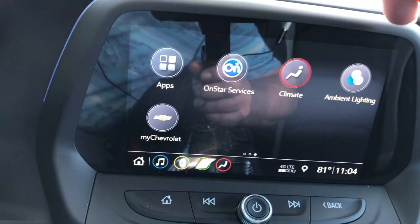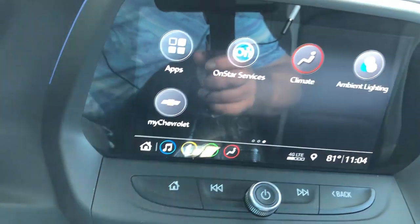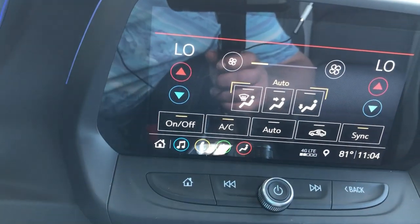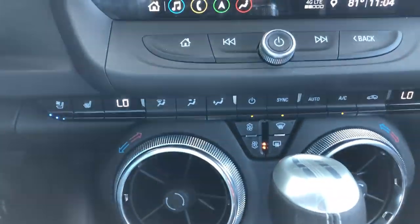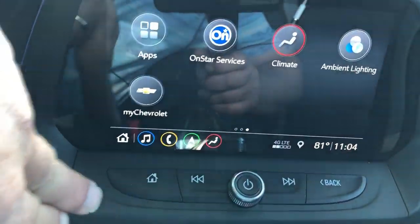Okay, this car does come with ambient lighting, so this is where you would set that up. You also have access to on-screen controls for your climate control. However, all the physical buttons are down here. So we'll finish up here real quick.